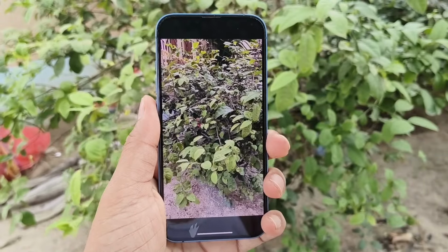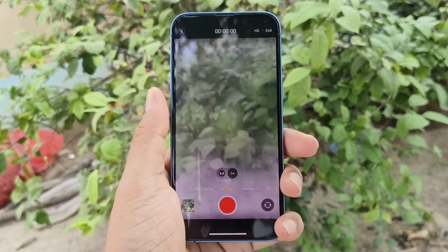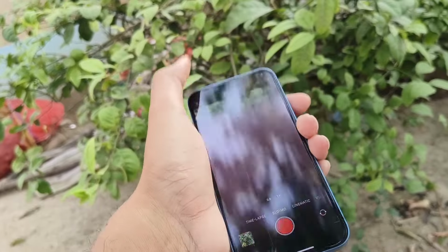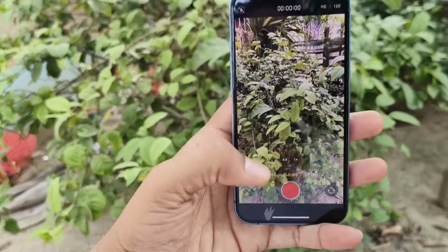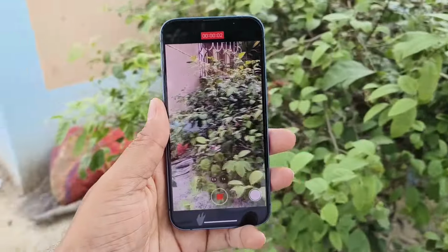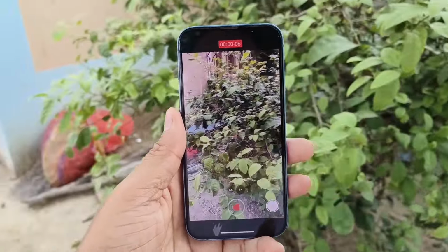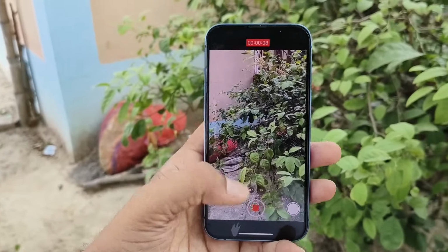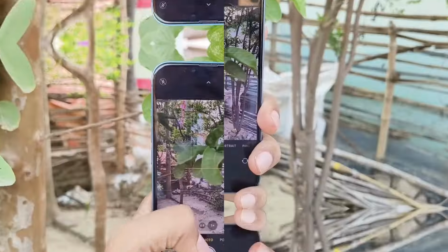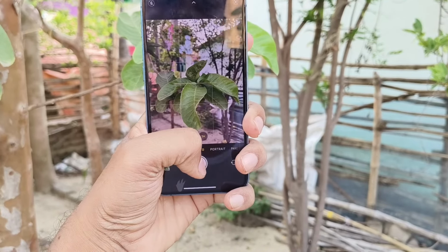iPhone 13 comes with a 12 megapixel wide-angle camera, a 12 megapixel ultra-wide camera, and at the front you will get a 12 megapixel selfie shooter. All the three cameras are capable of shooting 4K 60 FPS videos and the quality of the videos is top-notch. Even in 2024, no Android smartphone can beat iPhone 13 in terms of videography. So iPhone 13 is a great option for image quality and videography.